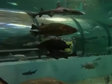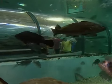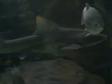And the sharks we've got in here, are we liable to catch any of these? Yes, we will catch the spotted gully shark. It's a very good fighter and you get him at the rocks.